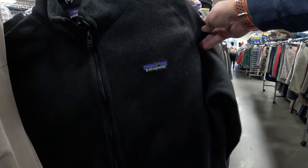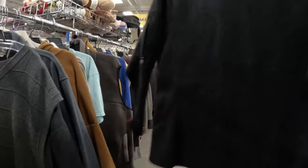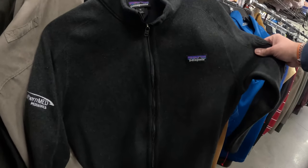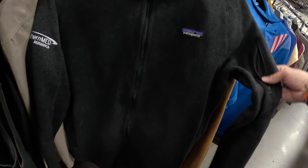How is this here? Extra large? Maybe something wrong with that, right? There's a logo. Alright, Patagonia. Good condition other than some dog hair. It does have a logo on it, but I still think it's gonna be worth it for $5.75.